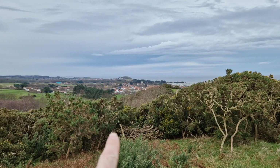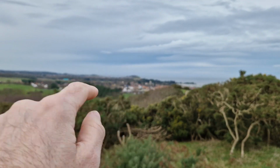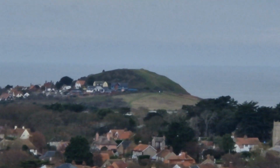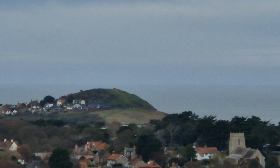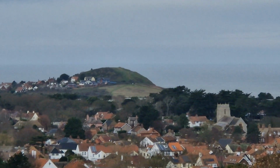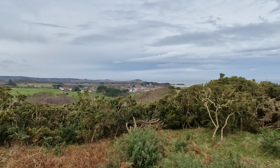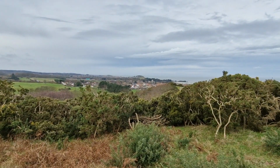Yeah, and another thing over here, Jacob's pointing out, there's Beeston Bump. So we'll zoom in on that. Again, we've done some videos on top of that. Some epic stuff. We've done some gymnastics on there. It's quite a nice little video. Again, I'll put it onto there. There's a little caption just up there somewhere. You can check that one out as well.